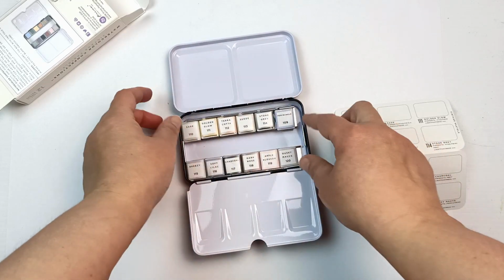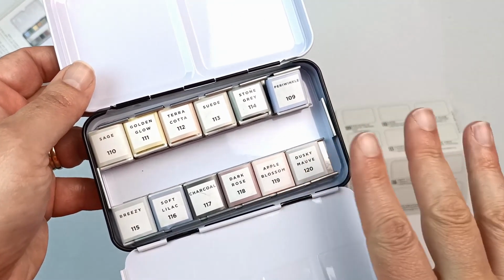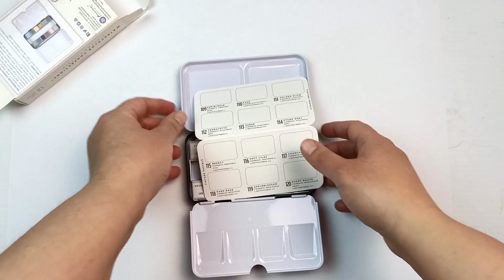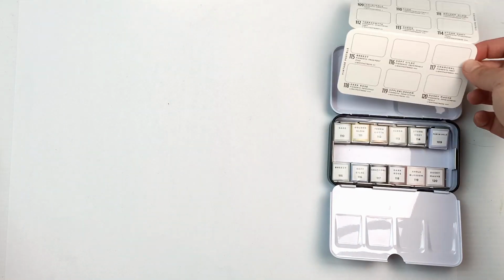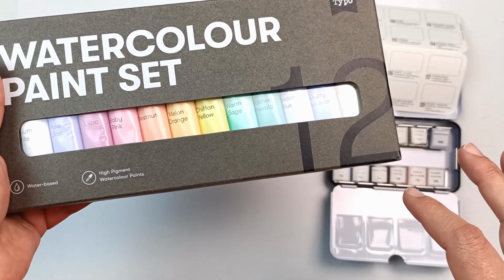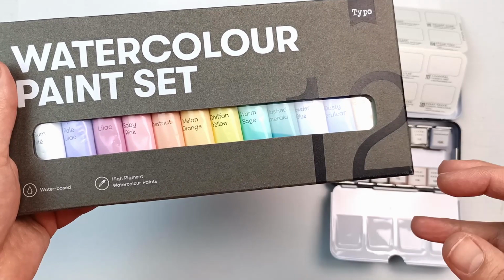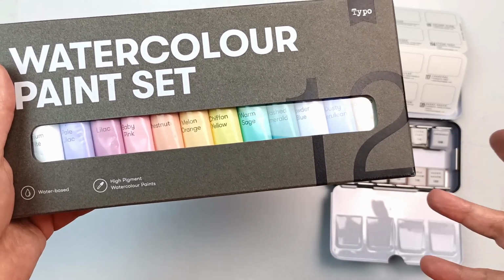So all of them are individually wrapped and they have their names on them. So I will unwrap all of these and then I will swatch out this card. But just before I do that, let me just show you the other set that I have here. I hunted high and low for the pastel set. Typo are really great at the moment for bringing in all these new and unusual art supplies, but they're not very good at keeping them in stock. It's like they'll have things for a while and then you never see them again.